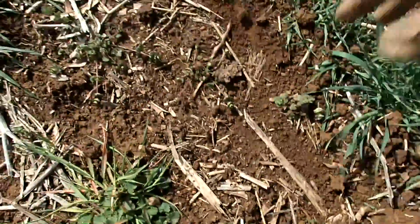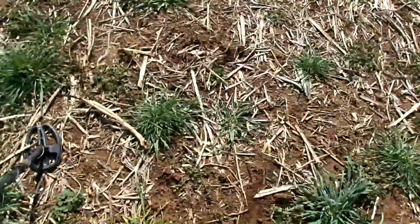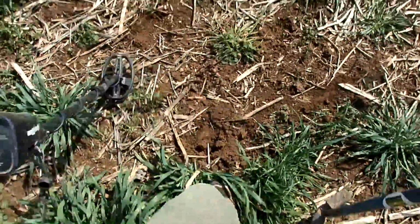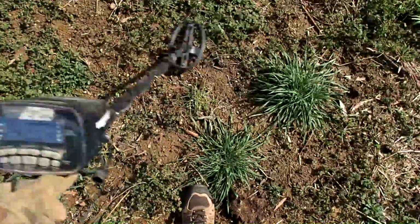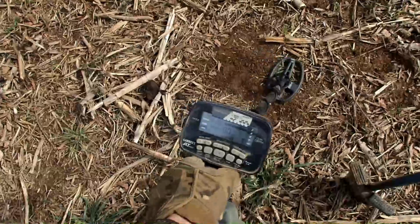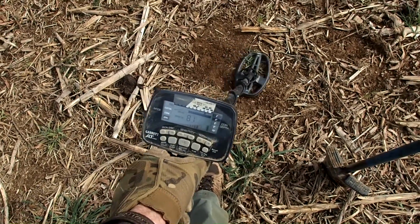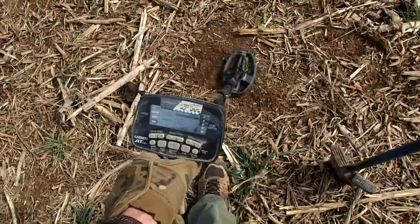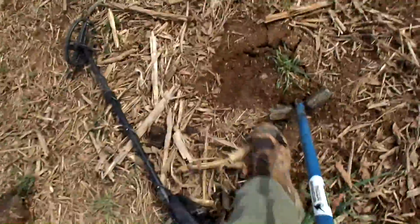A lot of signals up here too, man. It's a good place. Loaded with high tones, so you know it's never been dug. Locking on 80 every time you swing over it. You know, depending on the angle, but right in the coin range. I think it's a wheat penny. Pretty shallow, so let's see if we can just knock it out real quick.